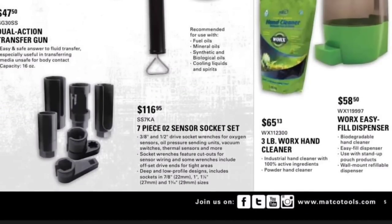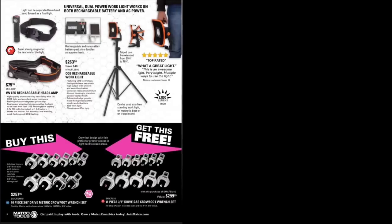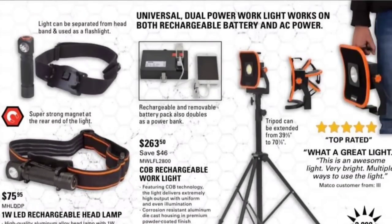We got a 7-piece O2 sensor socket set, $116.95. What do we have here?